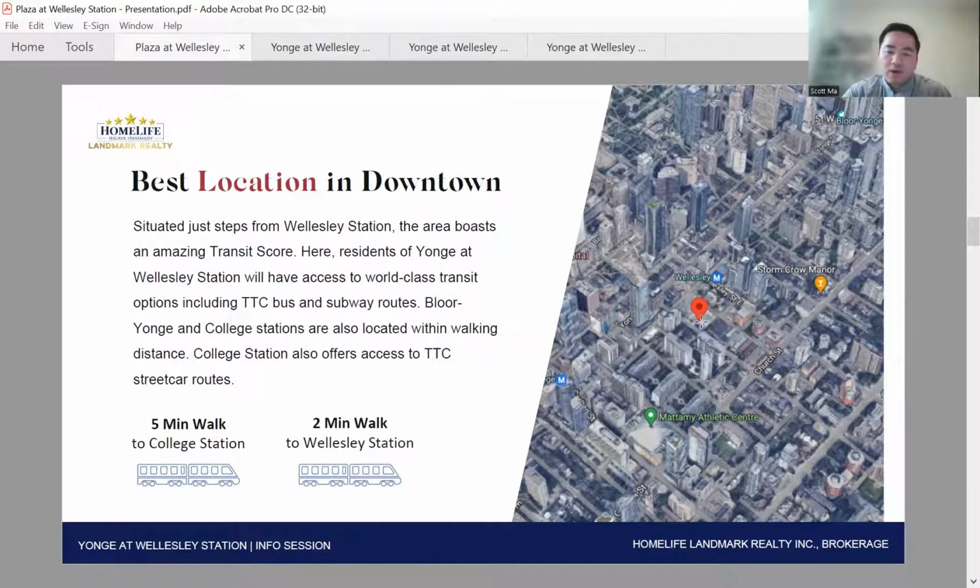So, I think we talk about transit a lot, and here you'll see the fact that transit is right at your doorstep. You're steps away from subway to bus routes. And Yonge and Bloor Station and College Station are actually within walking distance, or you can obviously take transit to get to those areas. College Station is only a 5-minute walk, and Wellesley Station is only a 2-minute walk.